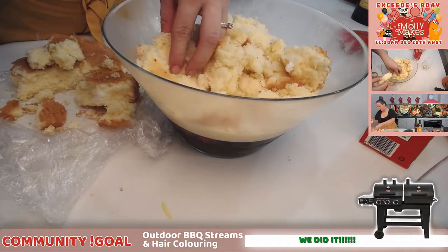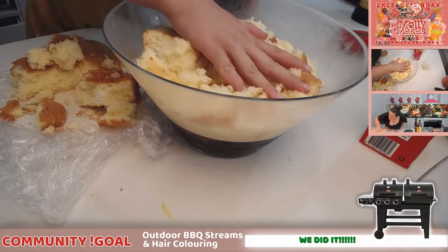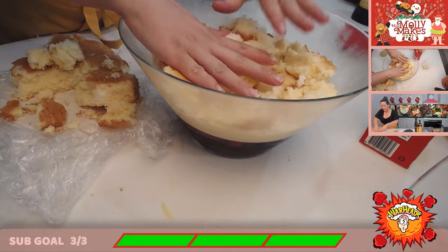And so what I want to do is just make it look like I did a really thick layer, but there's not a whole lot there. You know what I mean? So just push it up the sides. And that, see? Looks like there's a whole lot more in there. Just push it down like that. And then all you can do is like, oh my god, that's so big.